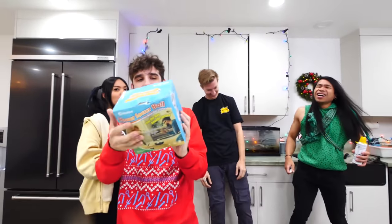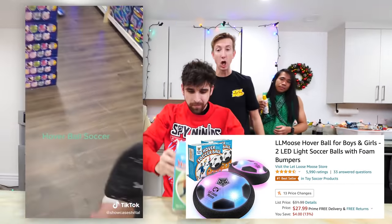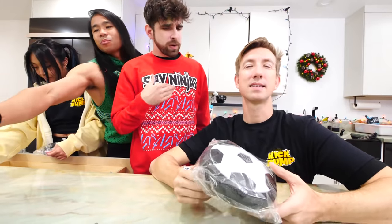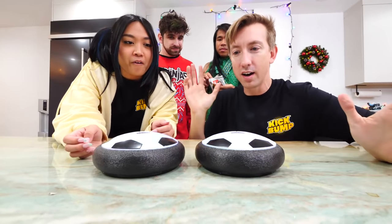Next, we have the hover soccer ball. Wow. Wait, does it really float? I want to see this thing hover. What is soccer? Do you mean football? The whole world calls it football. We call it soccer. 3, 2, 1, hover! Whoa!